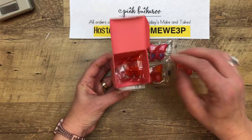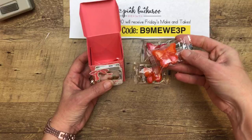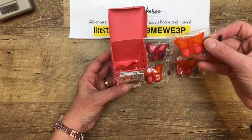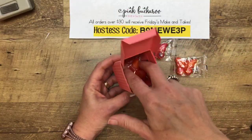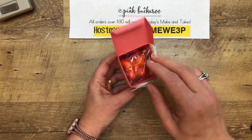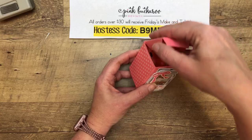Anyways, these are little gummy butterflies, and I love that they're individually wrapped because a lot of times you can't find gummies that are individually wrapped. So I ordered these way back in December when we first got this stamp set and have been making projects. Actually, the projects that I made were for my downline. So now today you guys get to see the little box with the gummy butterflies.